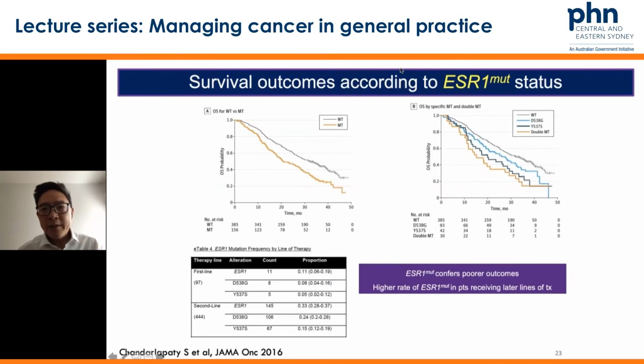And we know that patients with ESR1 mutations actually do worse than patients with the wild type ESR1. So this is the survival probability. Wild type is in black, and the patients with the mutant tumors are in orange, and you can see that the survival probability is less if they have a mutation.